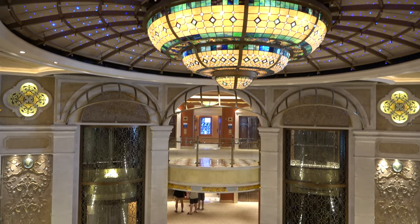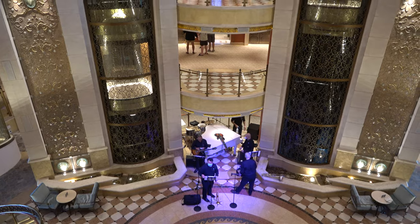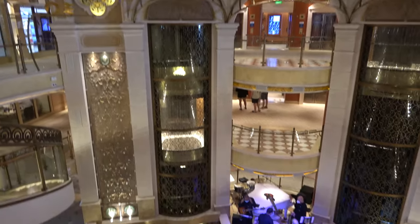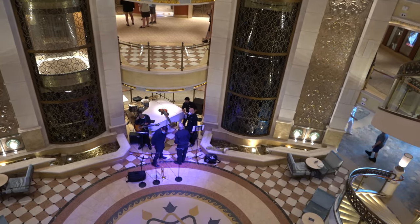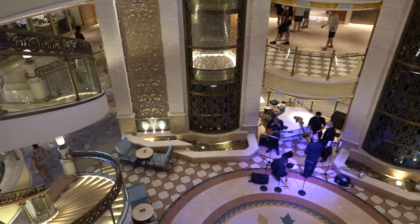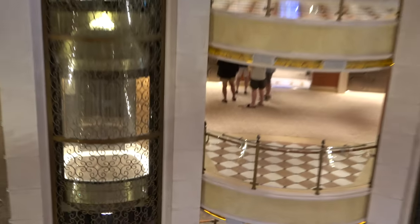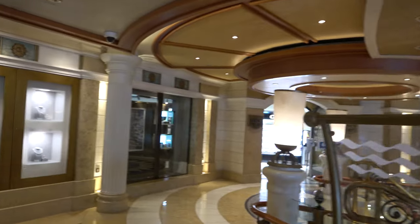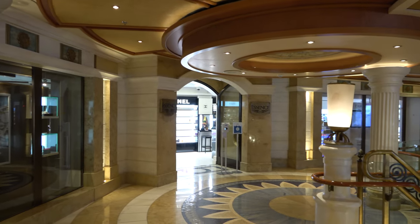On decks 5, 6, and 7 in the middle of the boat is the area called La Piazza. It is a gorgeous area. It's the atrium of the ship, the main lobby. There's music that plays here pretty much all afternoon and all evening long. There's a violinist trio, pianist. Looks like a band is setting up now. And there's stuff like this, little water fountains towards the bottom and all sorts of fun stuff up here. Right now we're on deck 7, which is home to Essence. So if you're looking for perfumes or colognes, this would be the shop that you would buy that.